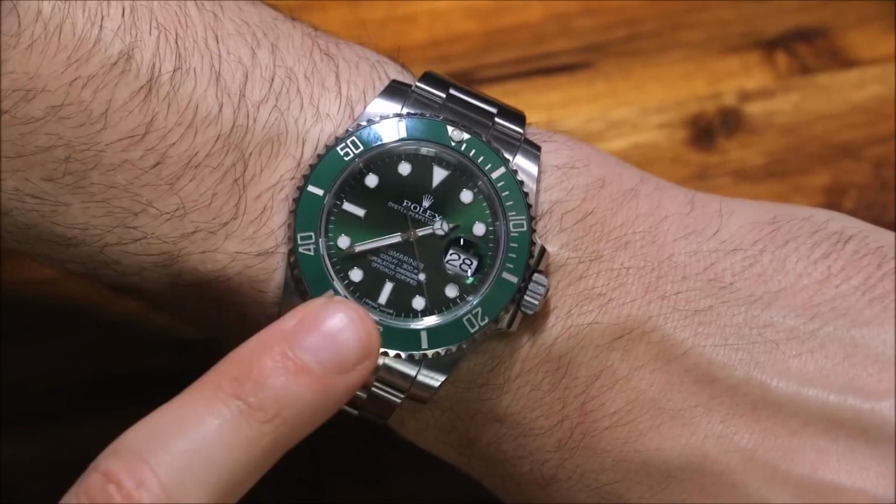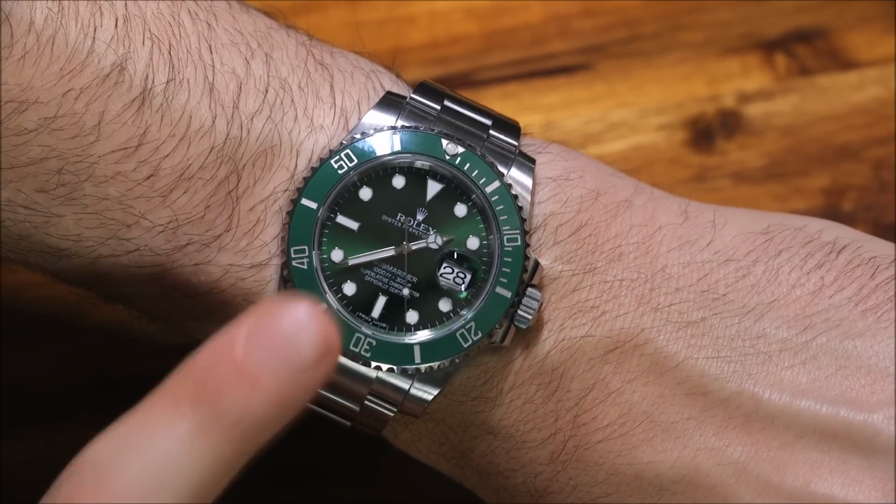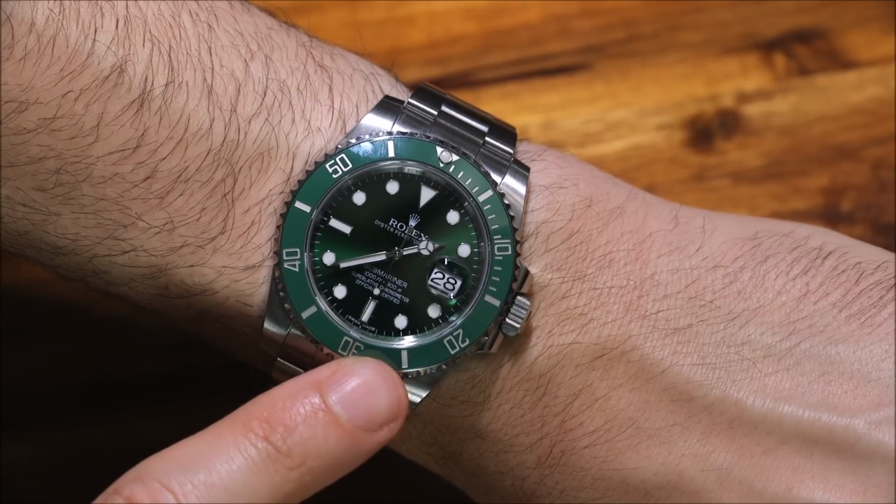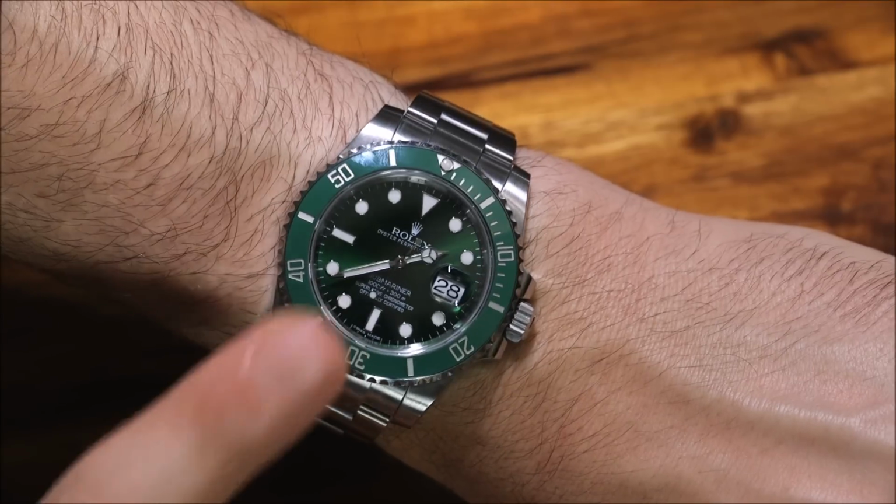And also because of the green ceramic of the bezel and the way that the dial is made, these are colors which have what I'll call permanence. And so they're going to look as great then as they do now.